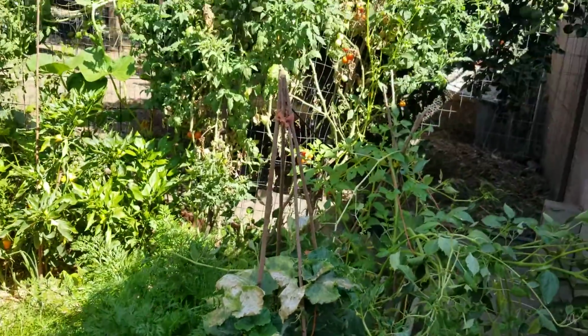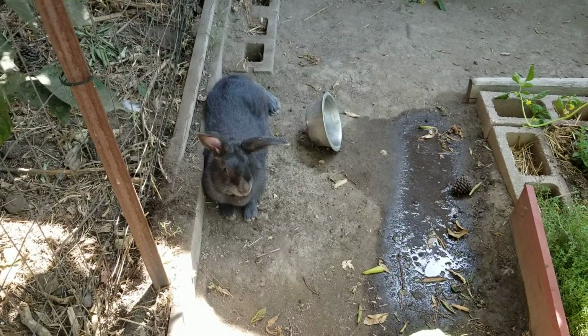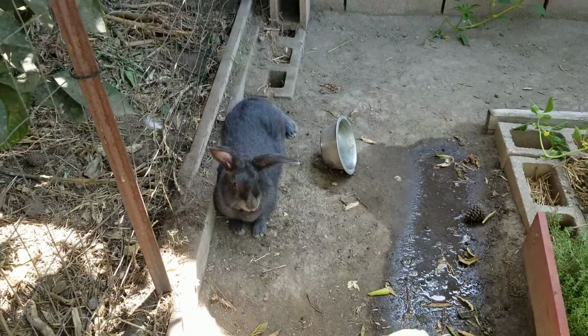Hold on and I'll go around to the other side. Silly bunny rabbits. This is why they drink from a watering system with rabbit nipples. They just dump over any bowl you give them. Silly Jack.